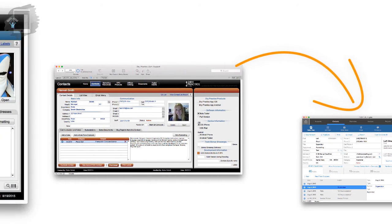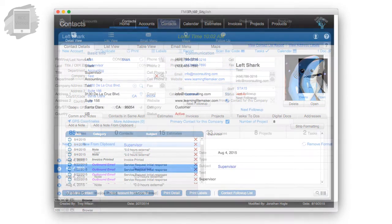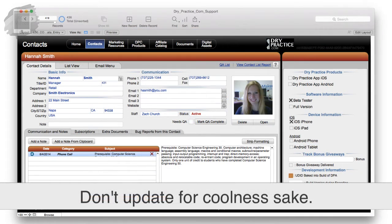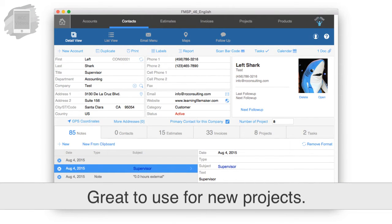So if you're using FM Starting Point and you haven't made any customizations to it, then it might be worthwhile to export or import your data into a fresh copy with the new user interface. However, if you have an older version that's working for your organization, then there's really no compelling reason to use the new version of FM Starting Point. It visually is a lot more appealing for a number of people, and so I would recommend using it for a new database project that you might need to take on.